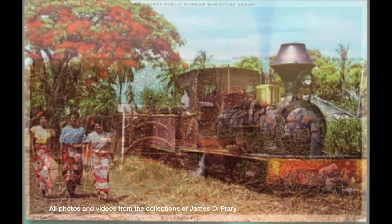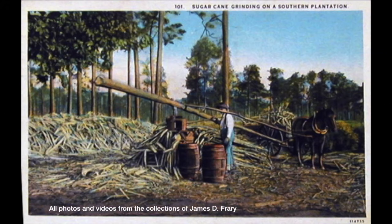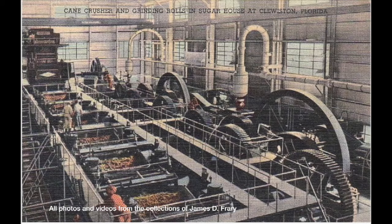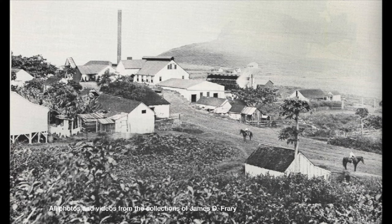Other than sugar, there are many other products derived from sugarcane, including rum and molasses, several kinds of alcoholic drinks, and bagasse. Bagasse is the leftover cane after it's been crushed and all of the juice has been removed. Bagasse is used as an insulation material, as a garden mulch, and as cattle feed.